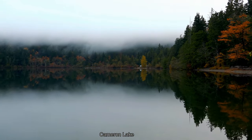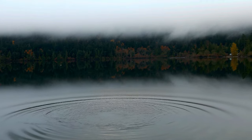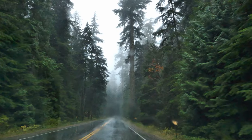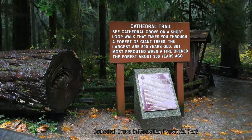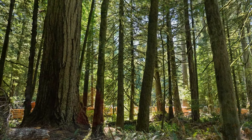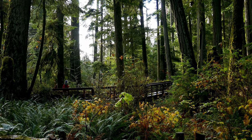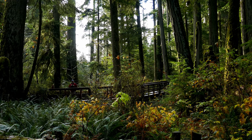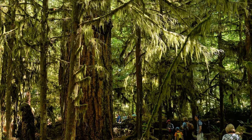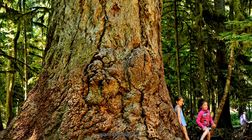The mirror-like surface on Cameron Lake was beautiful under the low-hanging clouds. Cathedral Grove is home to a stand of huge ancient Douglas fir, some of which are more than 800 years old and stand 75 meters tall and are 9 meters in circumference. Apart from Douglas fir, the stand of old growth tree species includes western red cedar, big leaf maple, and western hemlock.